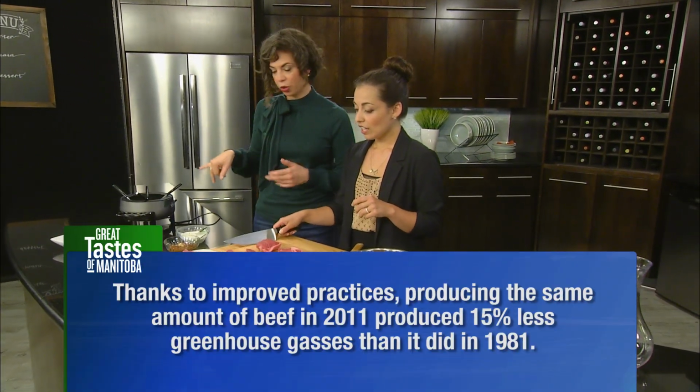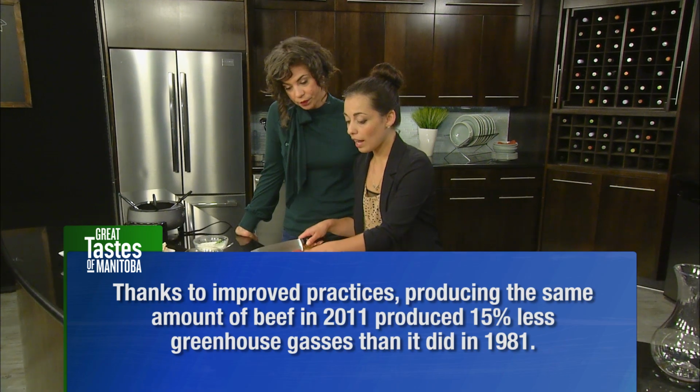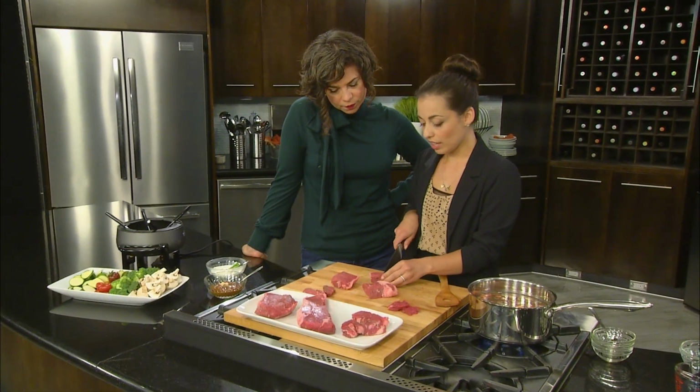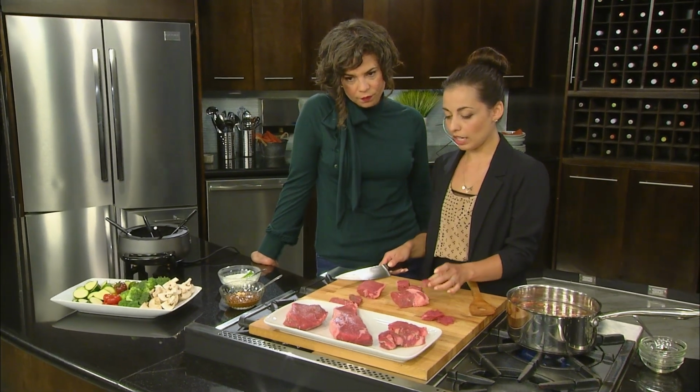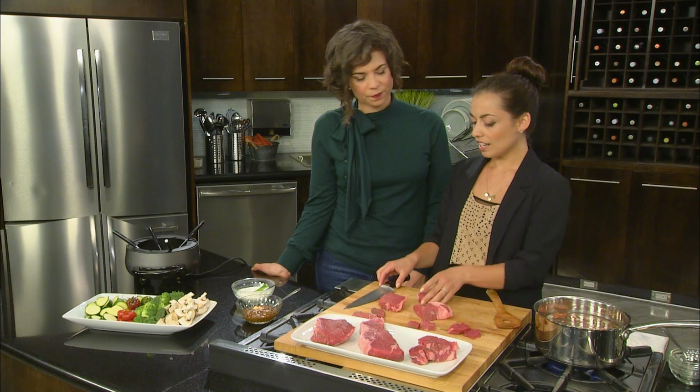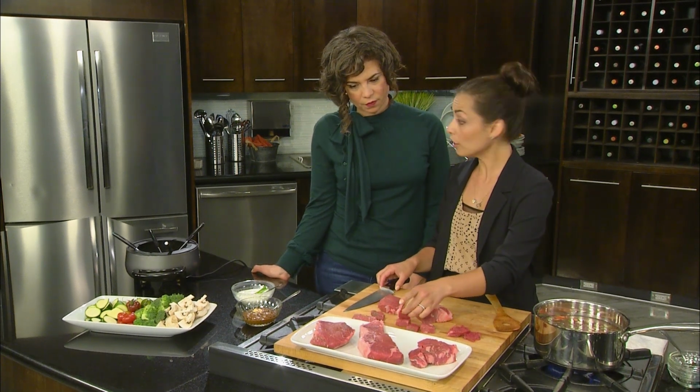So would this be about the size of the chunk of beef that you would put on the skewer? These I would actually cut in half. You would want them to be about half an inch in thickness and about an inch wide, so it gets put onto the skewer quite easily and can also cook quite quickly.